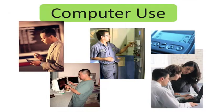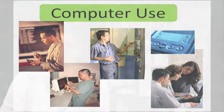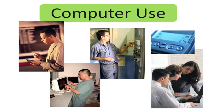The third one I'd like to talk about today is computer use. This is an essential skill that is becoming more and more important all over the workplace. The mechanic who works on my car uses many computers. I know when I was a little girl, computers didn't belong in cars. Nobody had a computer in their car, but now cars contain lots of computers. So it doesn't matter what kind of occupation you are in, it's very likely that you will be using computers. And I've got some photos there of different people using computers in their work.